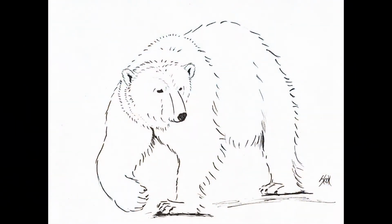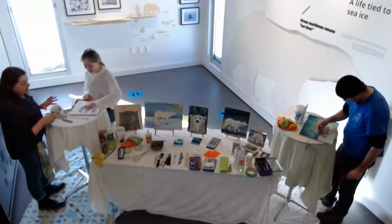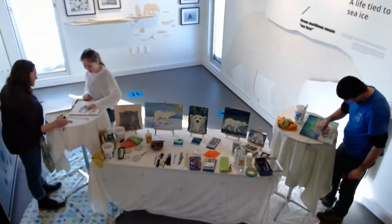I'm going to put a little bit more goop. Goop? We need a word for this stuff. Paste. Paste? Okay. Paste sounds too professional. Yeah, I don't know what it is.